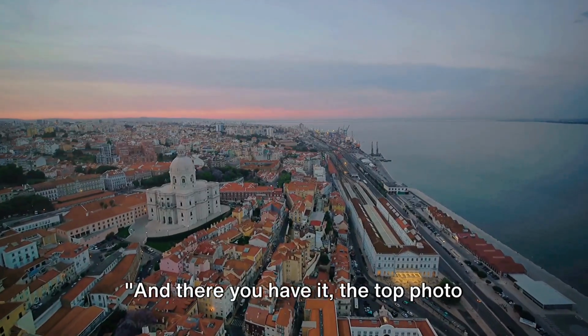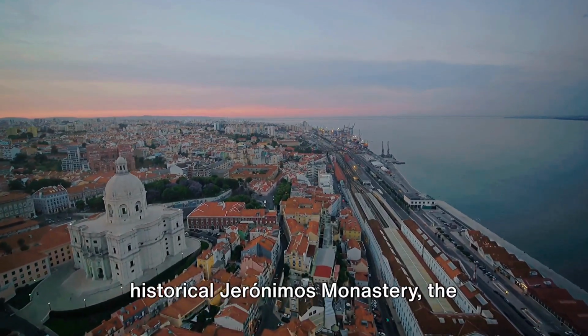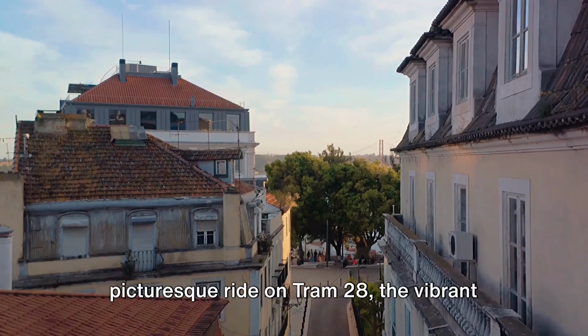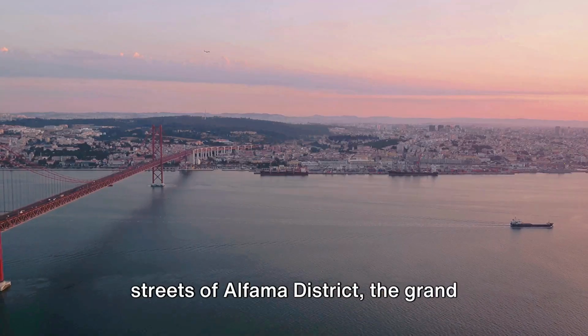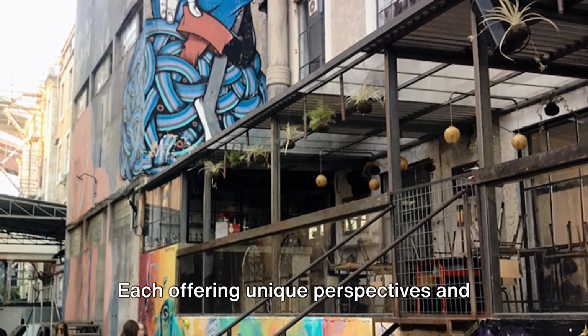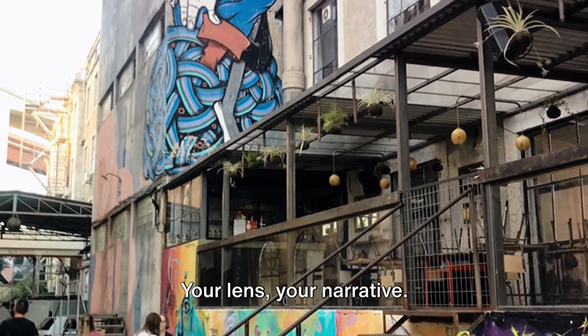And there you have it, the top photo spots in Lisbon. From the iconic Torre de Belém, the historical Jerónimos Monastery, the picturesque ride on Tram 28, the vibrant streets of Alfama District, the grand Praça do Comércio, to the contemporary LX Factory, each offering unique perspectives and stories waiting to be captured. Your lens, your narrative.